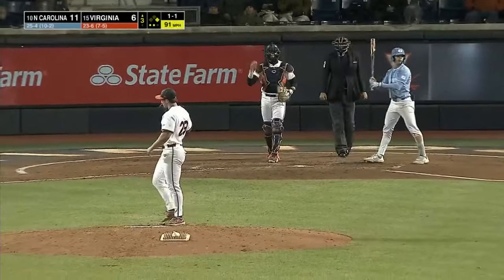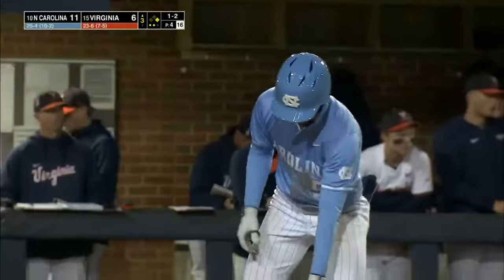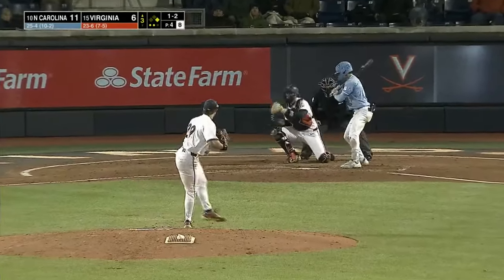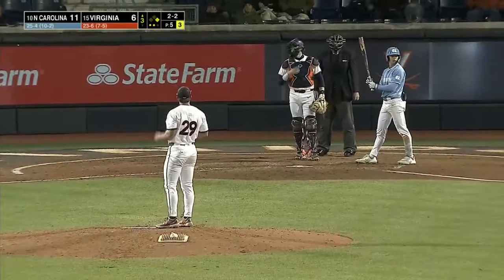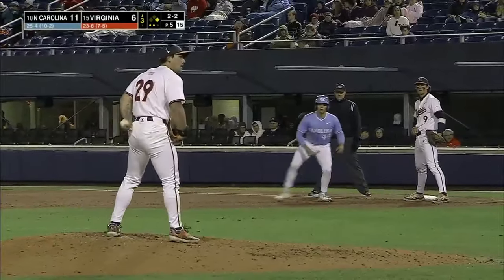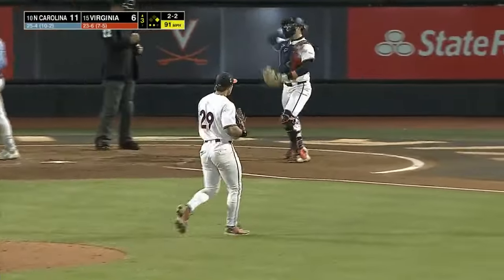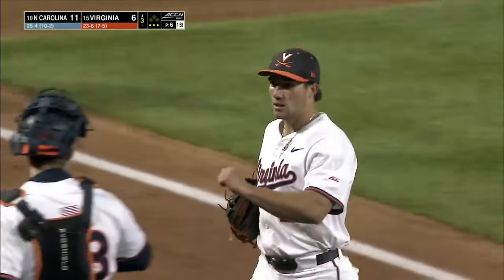There's a strike. It's 1-2. Can't just call a timeout here, though. That's the problem, is you got to get the outs. Parker misses. It's 2-2. Swing and a miss. Gallagher down on strikes, and the inning is over. 11 men come to the plate for Carolina.